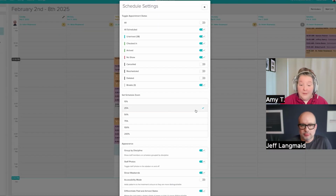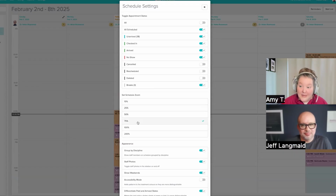Also, we have a lot of customized settings for the schedule itself, and these are per practitioner, which is really nice. So instead of 25%, which is our default schedule zoom, let's say I like to see it at 75%, right? Because my vision stinks. I can do that, and that setting is personal to me, so it doesn't affect anybody else's view of the schedule. It's just the way I like to see it, which is really nice.